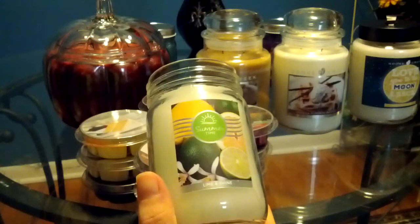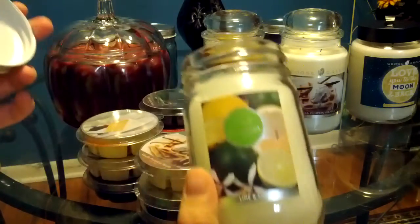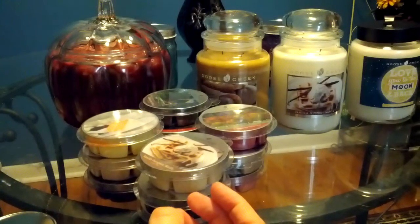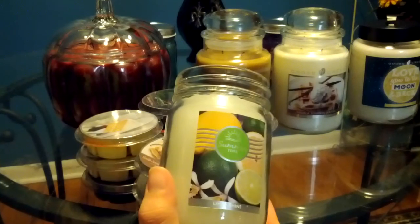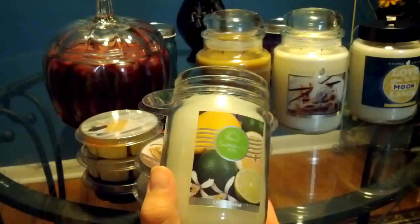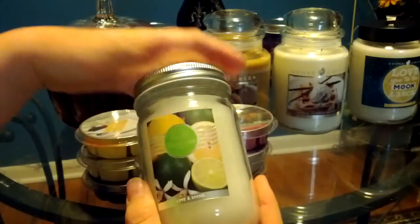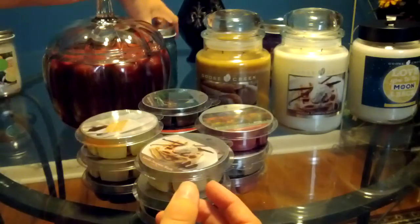And it's not really a fizzy type of lemon lime scent. This is very interesting. I just don't know how to describe this. It's very refreshing. Very nice. I hope it throws well. We'll see.